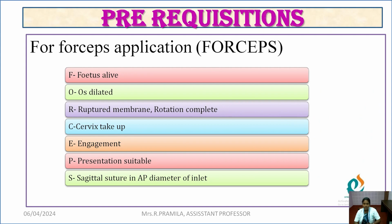Prerequisites: what are all the things we need to consider before the application of forceps? That is remembered with the FORCEPS mnemonic. F stands for fetus alive. If we are planning a forceps delivery, or vaginal delivery also, the fetus needs to be alive. Why? Because we need the 5 P's, and fetal power is very important, and also we need to complete the normal delivery process without any complication to the mother and the baby. And then O stands for os dilated. Here os is cervical dilatation, so the cervix needs to be fully dilated, that is 10 centimeters.